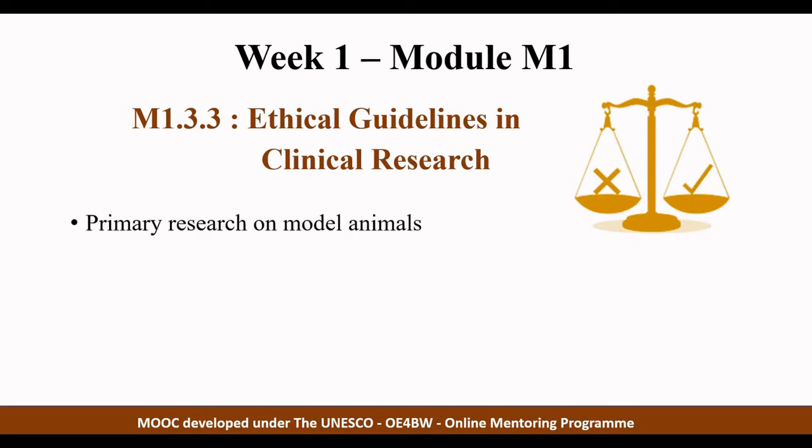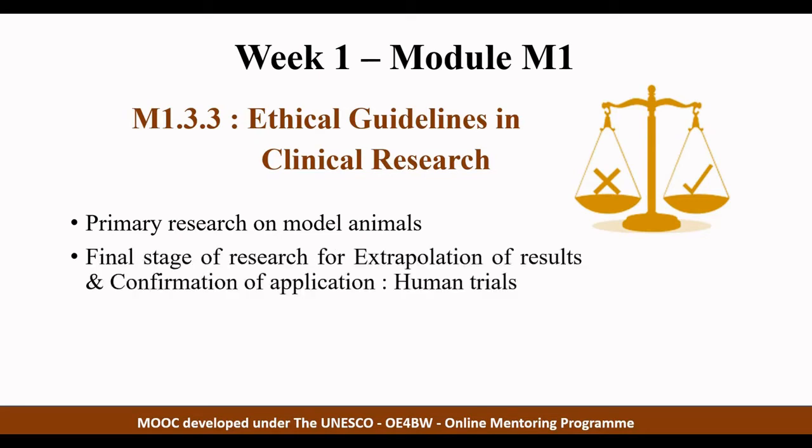These animal models serve as the preliminary study subjects, and the further extrapolation of it as well as the confirmation of its application has to be undertaken on human subjects through clinical research. So, it is a very sensitive as well as critical phase of applied research, for example, translational research.